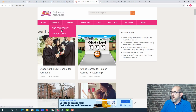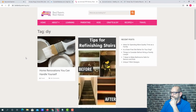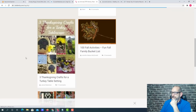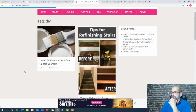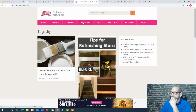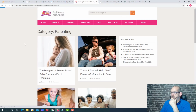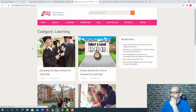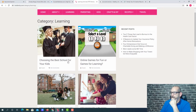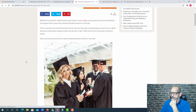So we've got recipes, recipe index, crafts and DIY. Let's see how they're monetizing their site, because I can't see any ads, or there's an ad actually coming at the bottom. So they're monetizing through ads by the looks of it. There's the blog, learning. I don't really see how they're monetizing other than the ads themselves.